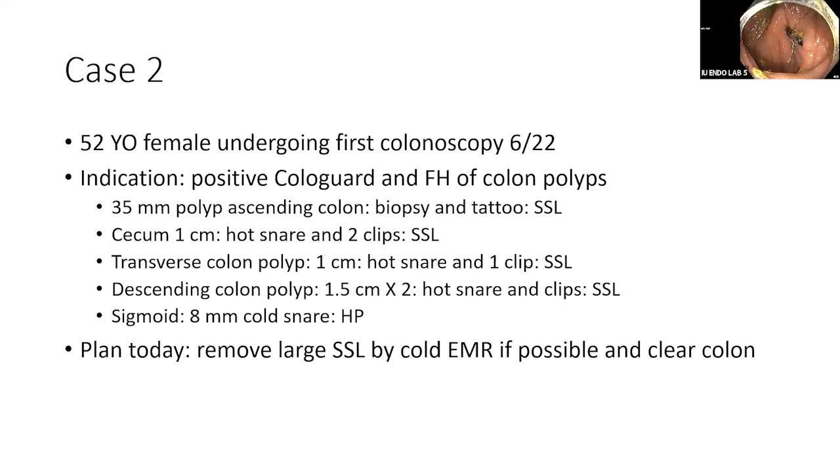The plan today is to remove the large SSL by cold EMR if possible and clear the rest of her colon. So thanks, John.